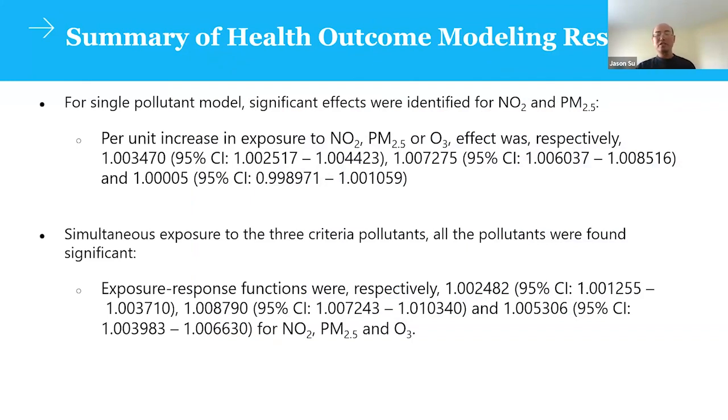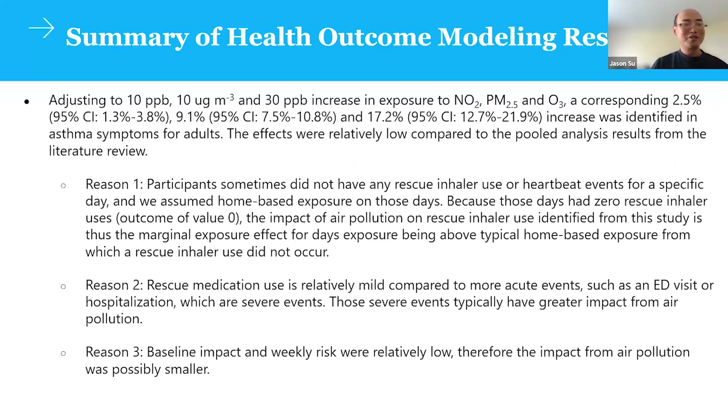Over here it shows the actual values I extracted from the models. This is based on the per unit increase: NO2 is per ppb, PM2.5 is per microgram per cubic meter, and ozone is also per ppb. But as researchers, we normally use standardized increments: NO2 per 10 ppb, PM2.5 per 10 micrograms per cubic meter, and ozone per 30 ppb. So we find the impact would be 2.5 for NO2, 9.1 for PM2.5, and 17.2 for ozone, based on the standardized response.